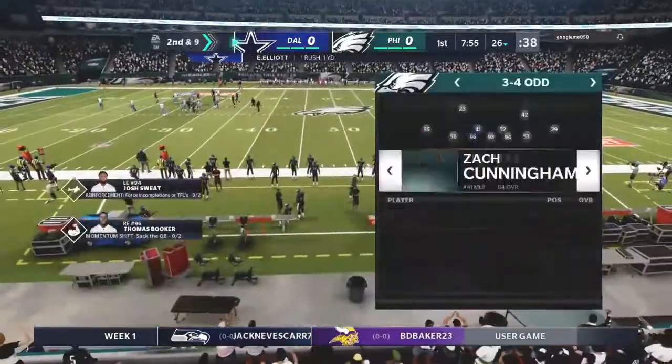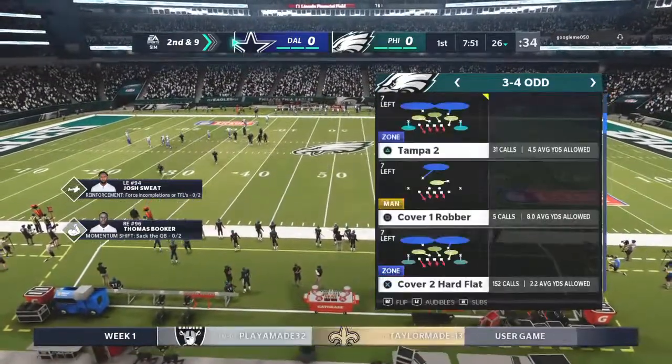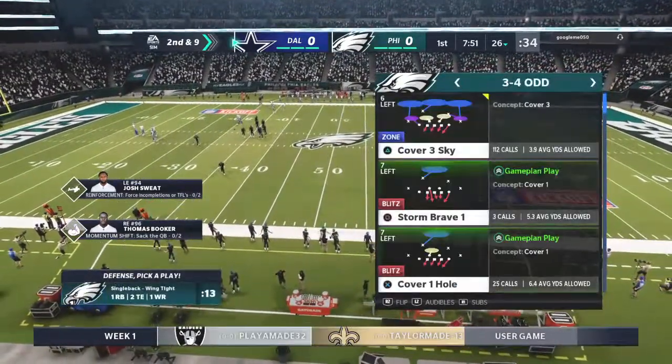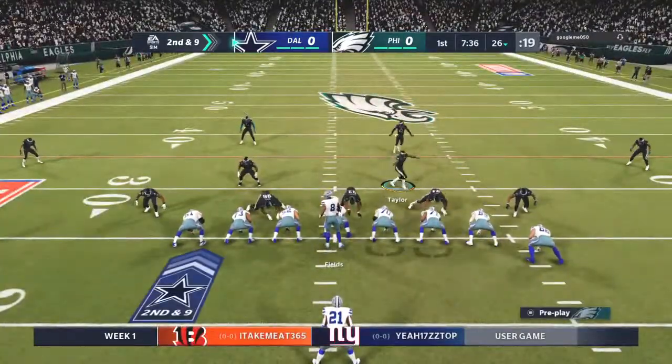And not much to speak of. Call it a 1-yard gain up to the 26. Just a yard on the first down carry, so it's 2nd and 9. Gain brings up 2nd and 9 at the 26-yard line.